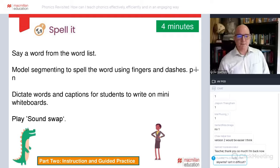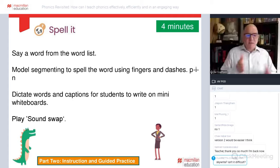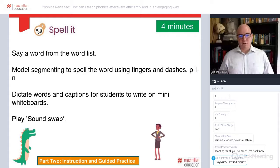And then we spell it, all right? So here we have you saying the word from the word list on your card here. And then we would model how we segment, how we break the word up into those different graphemes, and dictate the words or the captions. And if we have mini whiteboards, which are really cool, they can write the words on the mini whiteboard. And then they can play the sound swap game, which is a cut up letters where they have to kinesthetically spell the word and put it on the table and then move letters out to show them how words can be put together by just changing single sounds.